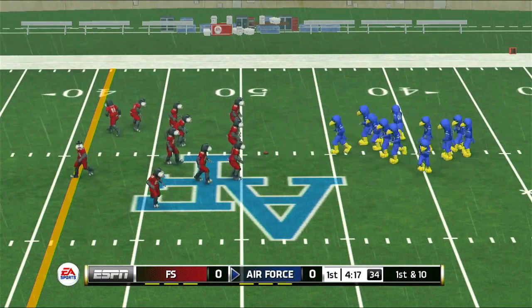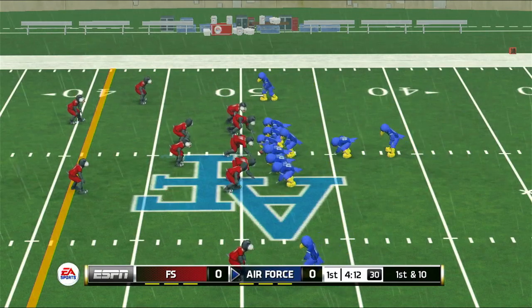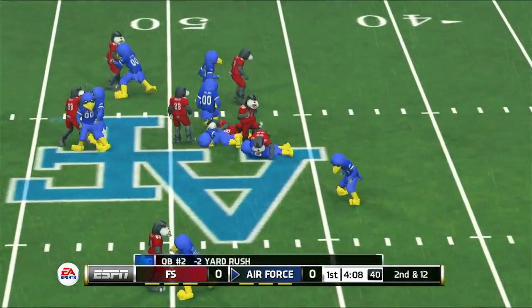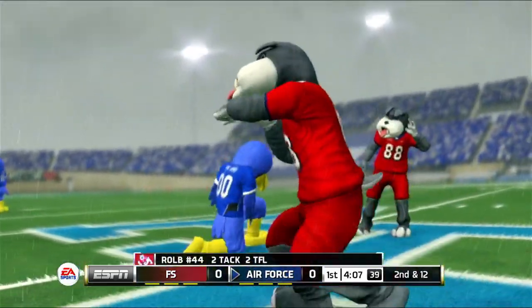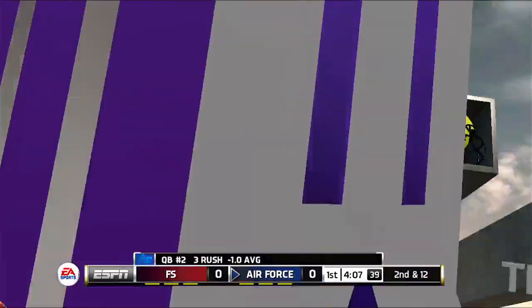First and 10. Ball on the 49. Ready! And down he goes at the 47. Loss of 2 yards on the play. That'll bring up second and 12.